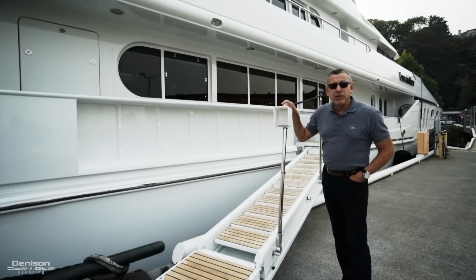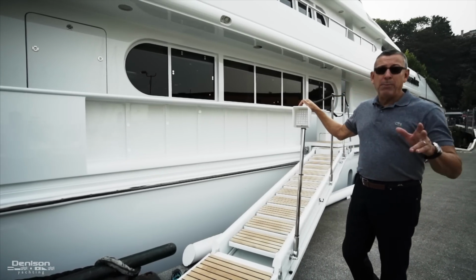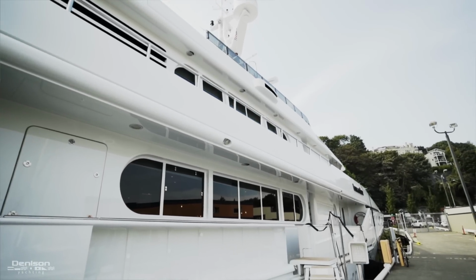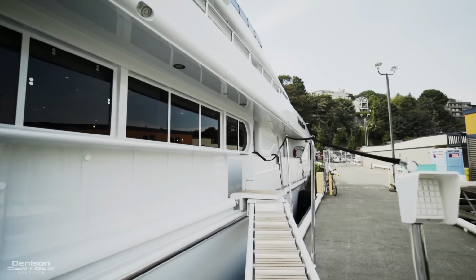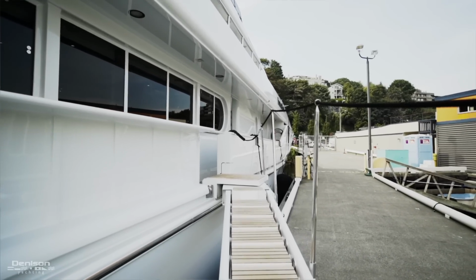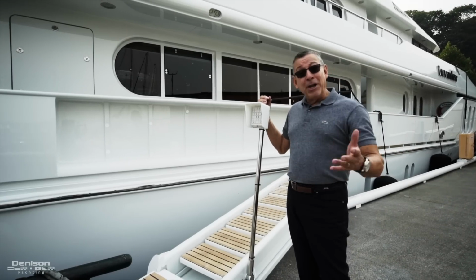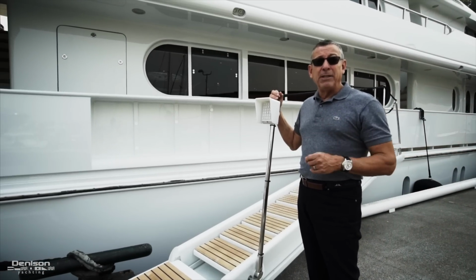A specification-driven build like this one doesn't miss the minor things or the big things. Something like this, a pocketed passerelle that can drop down to the water for your tender or dockside like it's used here, can cost upwards of $200,000. It's a small detail, but when you're in a spot like this, it really makes boarding easy. And it also shows the sophistication of the owner that built it.